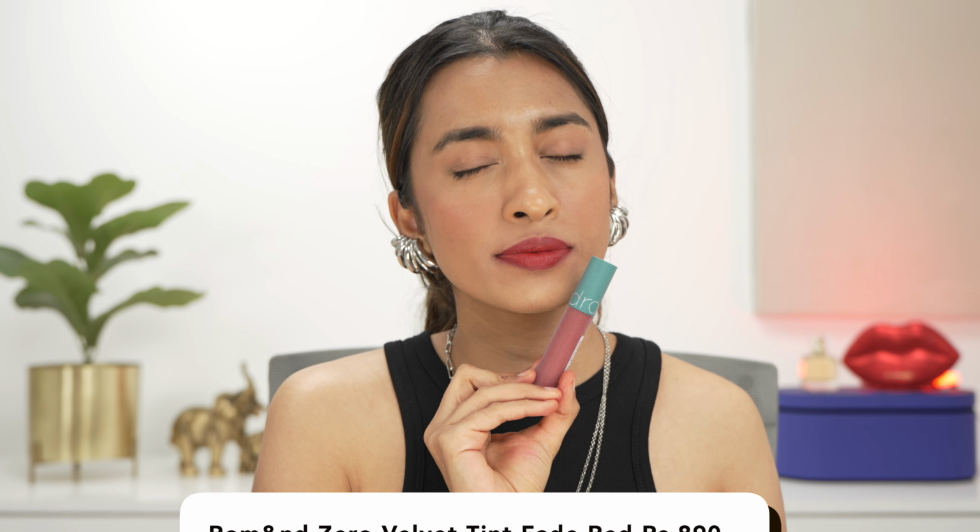I'm not sure because I think this product was firstly there in the market, but these are not as pigmented as the MAC liquid lipsticks, especially the deeper shades, and they don't really have a lot of deeper shade options, especially when it comes to people of my skin tone and my lip pigmentation. So this is the shade Fade Red, which is again very beautiful. Very lightweight formulation, feels very comfortable on the lips, non-transfer proof.